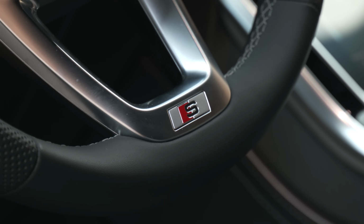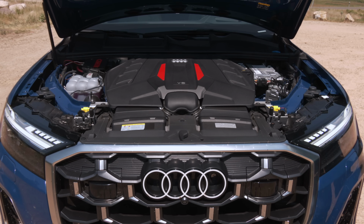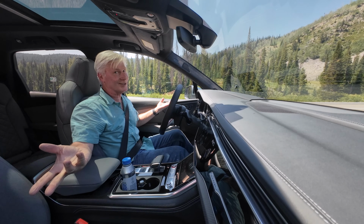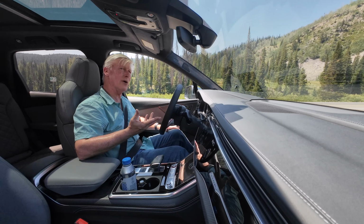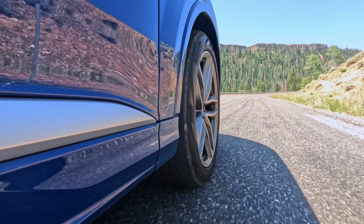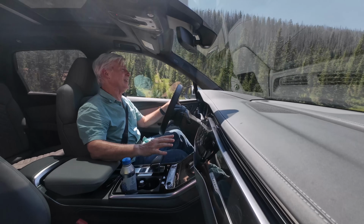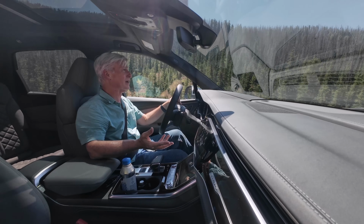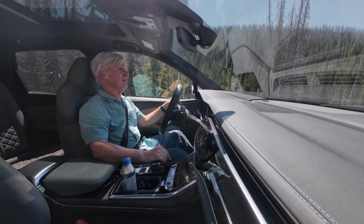Quattro all-wheel drive and the 8-speed remain. Front discs grow an inch to 15.8, better to handle the V8's extra 154 pounds. SQ7 has the V8, so duh, it's going to be faster, about 1.5 seconds quicker to 60 miles an hour, according to Audi. I think it's faster than 4 seconds flat. And then there's the sound of the V8, which is lovely. I love EVs and their instant torque, but I gotta say, I'm gonna miss that sound.